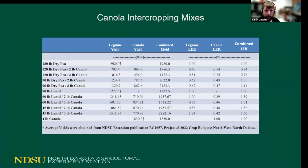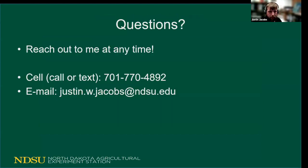And as a result, the best results came from a canola component mixed with either a lentil or a pea, or a mustard mixed with either a lentil or a pea.